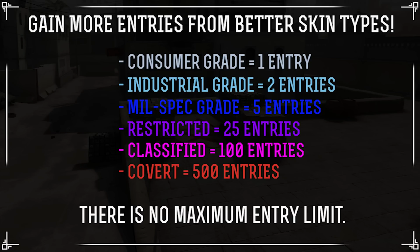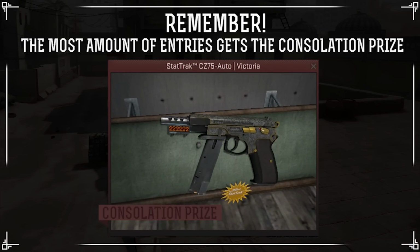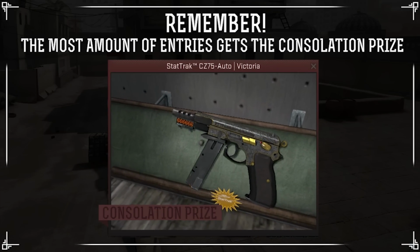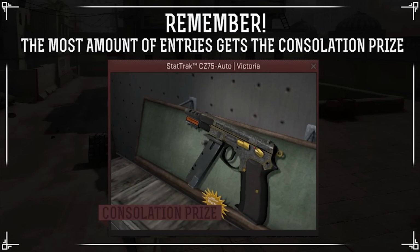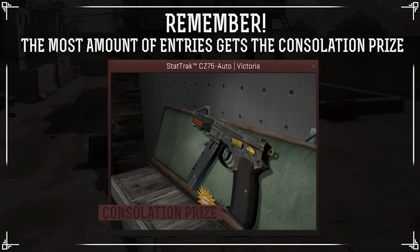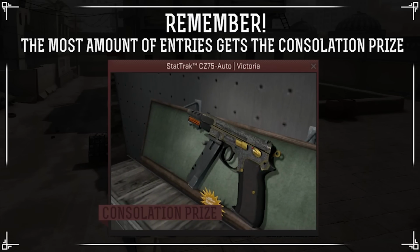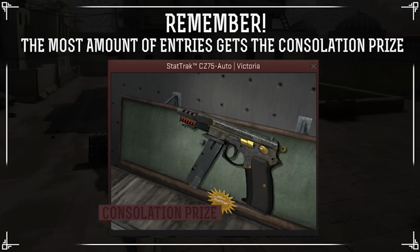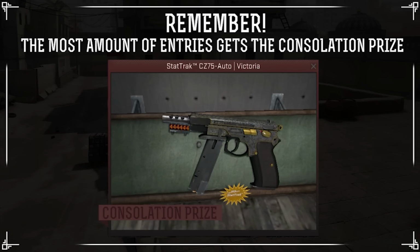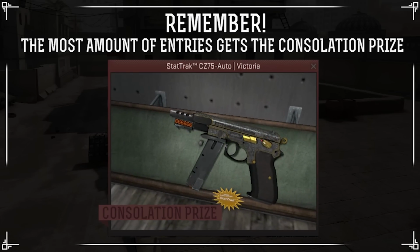There's no limit on the amount of entries one person can have, so you can put yourself in a really good position to win if you enter with a bunch of skins. Remember that the most amount of entries is guaranteed to win the consolation prize, which is the StatTrak CZ75 Victoria, worth around £40. So even if you don't get lucky, you'll be able to walk away with a sexy looking skin. You can actually win multiple prizes, meaning if you have more than just one entry, you could potentially pick up the Huntsman knife as well as the other skins.